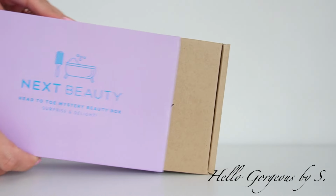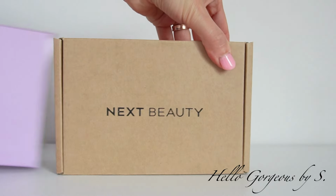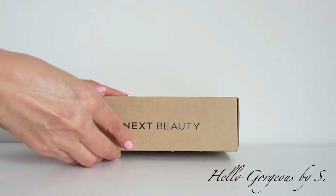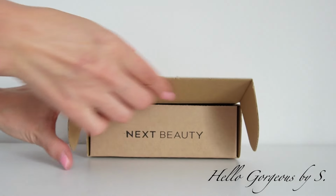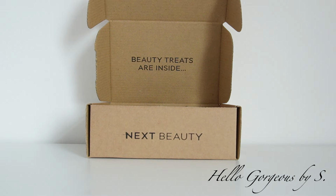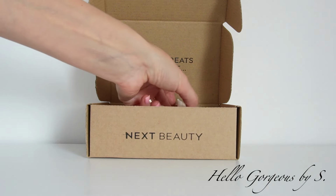About the box, I can say that the packaging is cute, the box is not big and it feels quite lightweight. I hope it's not empty. Let's start unboxing it and discover what products we have inside.